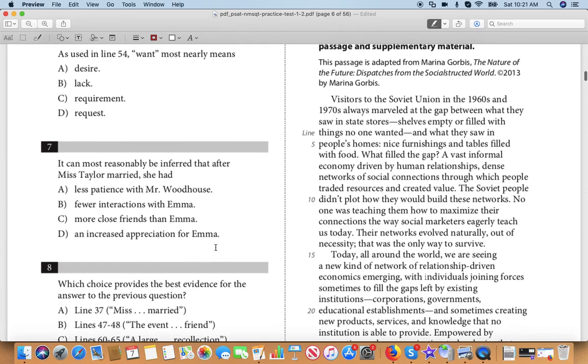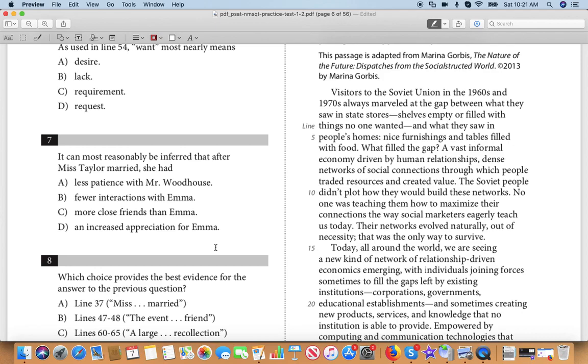Visitors to the Soviet Union in the 1960s and 1970s always marveled at the gap between what they saw in state stores, shelves empty or filled with things no one wanted, and what they saw in people's homes, nice furnishings and tables filled with food. What filled the gap? A vast informal economy driven by human relationships, dense networks of social connections through which people traded resources and created value. The Soviet people didn't plot how they would build these networks. No one was teaching them how to maximize their connections the way social marketers eagerly teach us today. Their networks evolved naturally, out of necessity. That was the only way to survive.